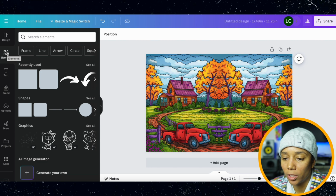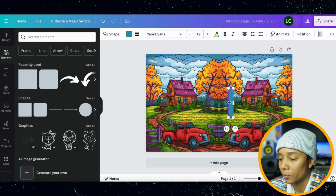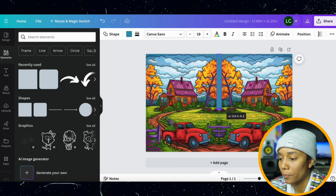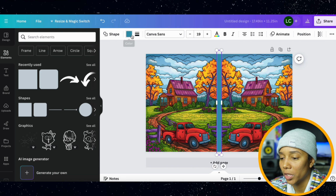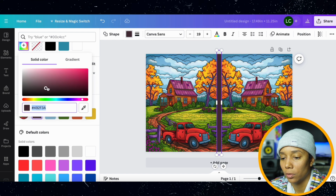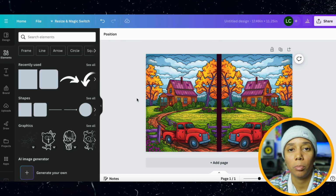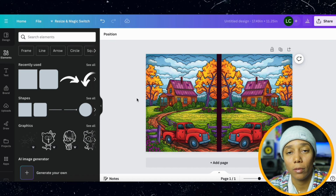To add a spine, we click on Elements, and then let's click on this square. Let's make it a little skinnier. Stick it right here in the middle and drag it on down. Now we can change the color. I do like something a little darker than this. That looks actually really good. And now, remember, whatever you name your book for KDP needs to be on the spine of your book or on the cover of your book.